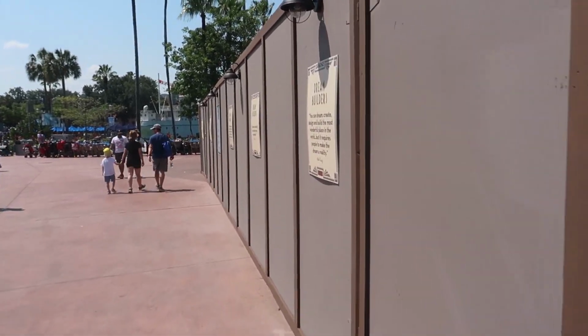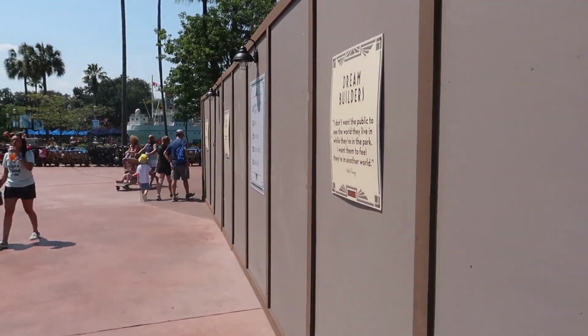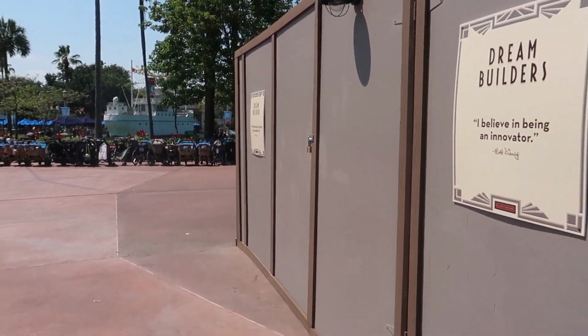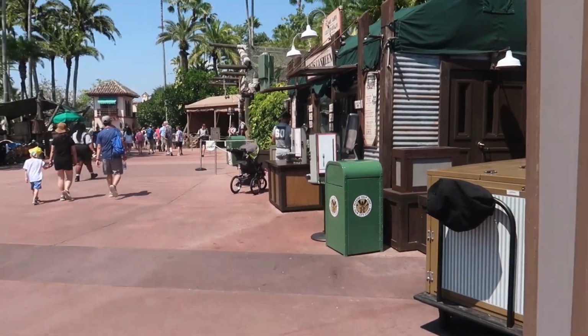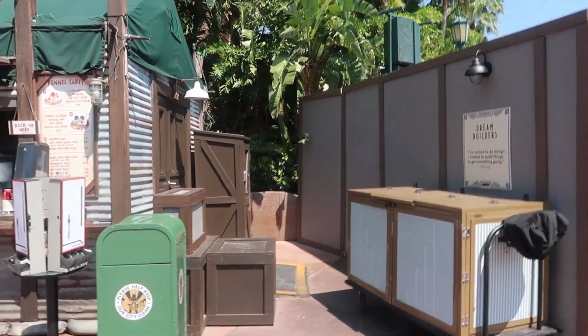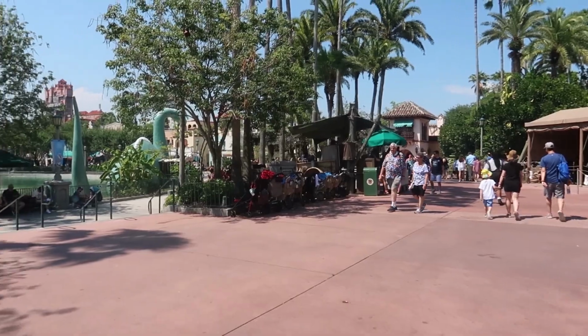It looks like they got rid of the little bar that was right here, because they did have a temporary bar here. And I wonder if the funnel cake stand that was here is also closed, because if that's the case... oh no, they just moved the bar. But yep, the funnel cake store is still open, but I don't know what the wall's there for. Interesting things, like I said, always something different going on all the time.